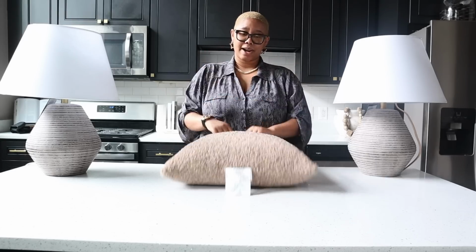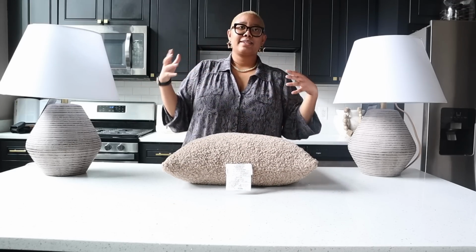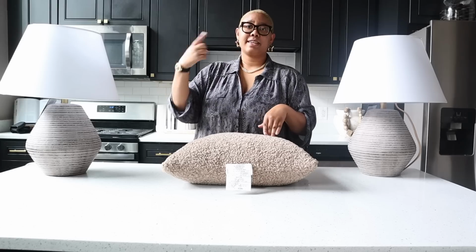Now again, it does not go with my home decor at all, but when I asked the dog if he liked it, he sat on it really hard. Therefore, I had to keep it. But that's all that I got from Studio McGee, because again, it's not really my style, but I would encourage you guys to go and show me what you get so that I can live through you.